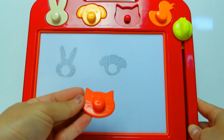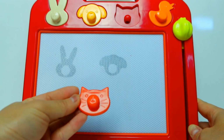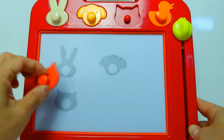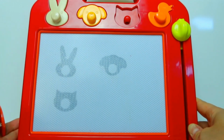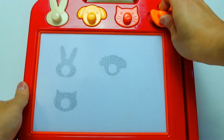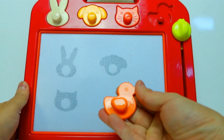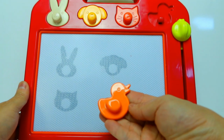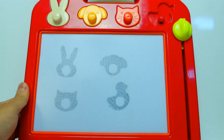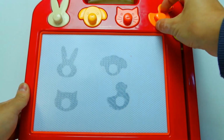What about the third one? Do you guys know the third one? It looks like a cat to me. Ta-da! Yes, it is a cat. Fourth one, we have a little ducky.